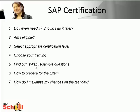What is the syllabus and where do I get the sample questions for the area that I've chosen to get certified in? How do I prepare for the exam? And how do I actually maximize my chances and clear the exam on the test day? So we'll start with the first question. Do you need to be certified?